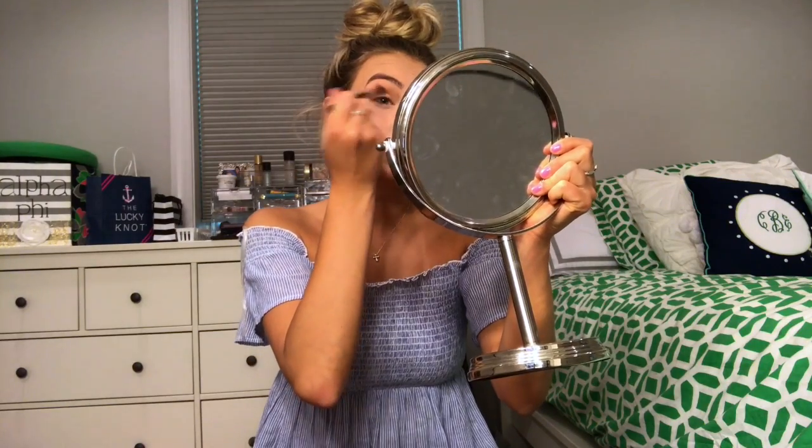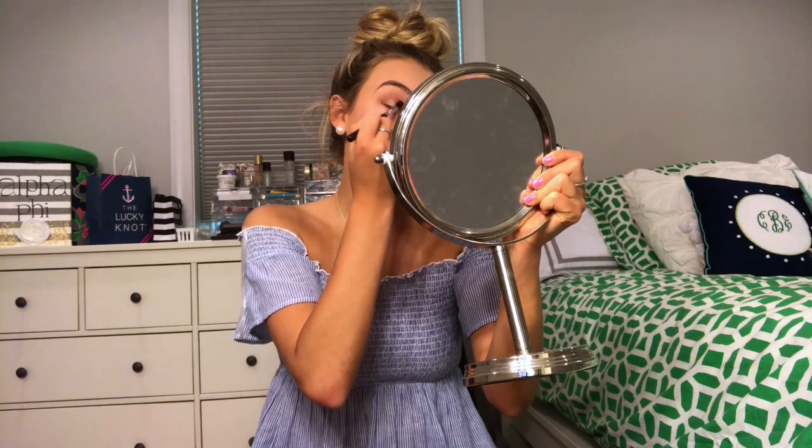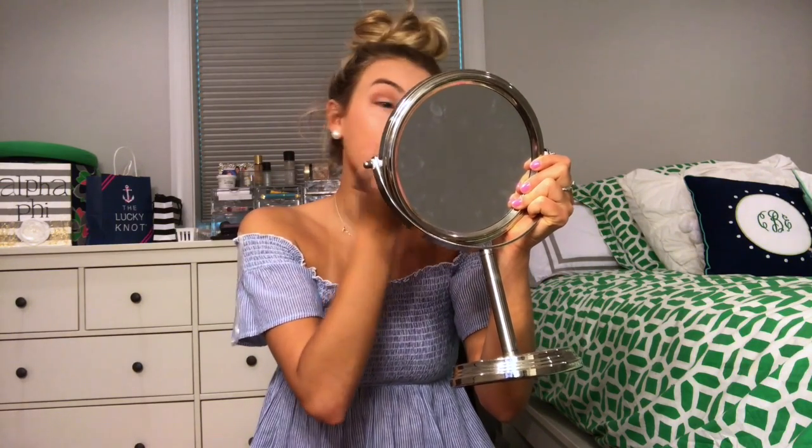I'm not going to go all the way back, but I'm basically almost going all the way back there. And I'm going to take that same Morphe brush, the smaller one from before, and gently buff that and blend that into the colors I had over there before, just so everything's flowing together nicely. I'm loving the way this is looking.